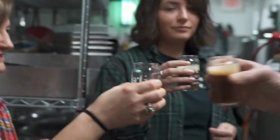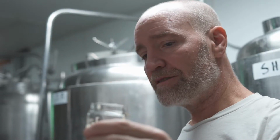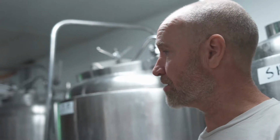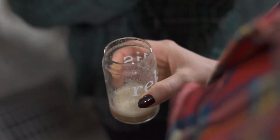Cheers. So, yeah, cheers. It's not carbonated yet or anything like that. Sometimes this is the best way to drink beer, before it's carbonated or before it's cold, because you can really taste the beer.